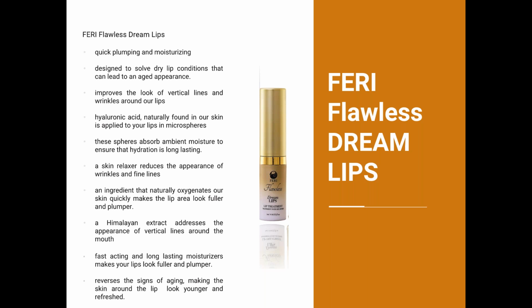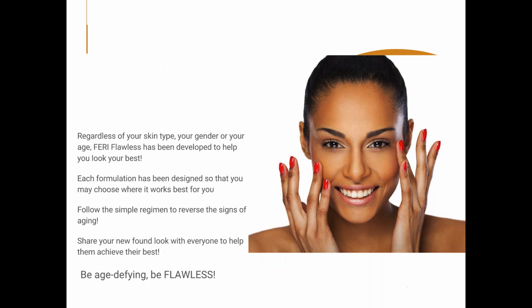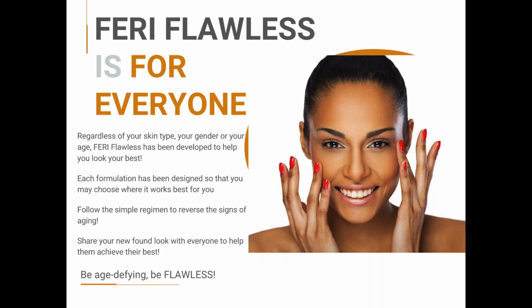It's not like you use it once a week. I would recommend using this once a day at least, to be able to ultimately see the results that you're looking for. And of course, regardless of your skin type, your gender, your age, FERI Flawless has been developed to help make you look your best.